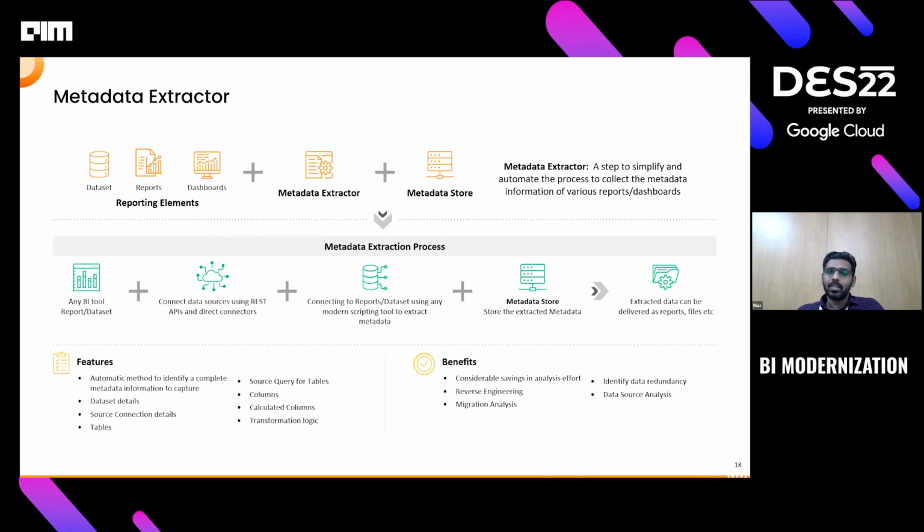So here, we have built this metadata extractor tool, which gives this information. It gives information like what are the sources that we have used, what are the data sets that we use, what are the tables, what are the columns, what are the types of calculation that we use, what are the measures that we use, and, going one level deeper into the modeling also, how the relationships have been built between multiple tables and other things. So it gives all this information.